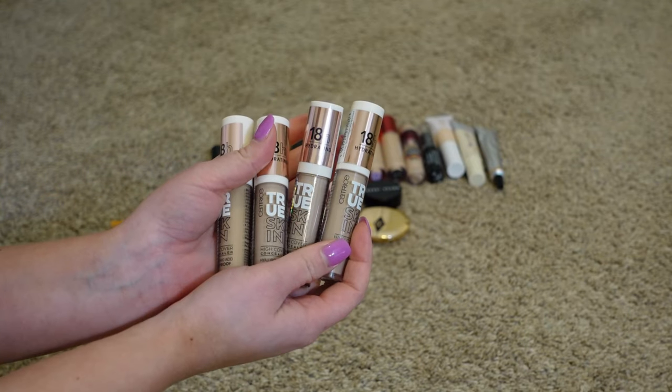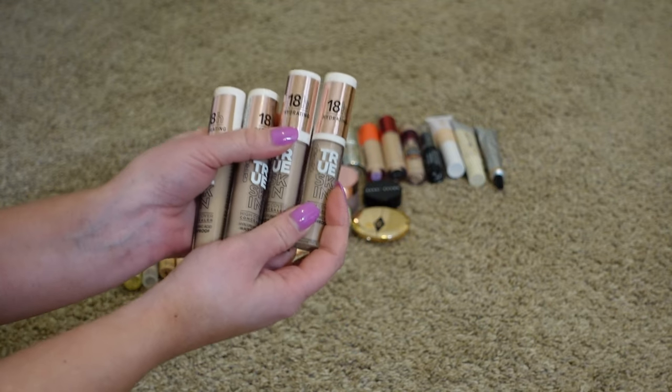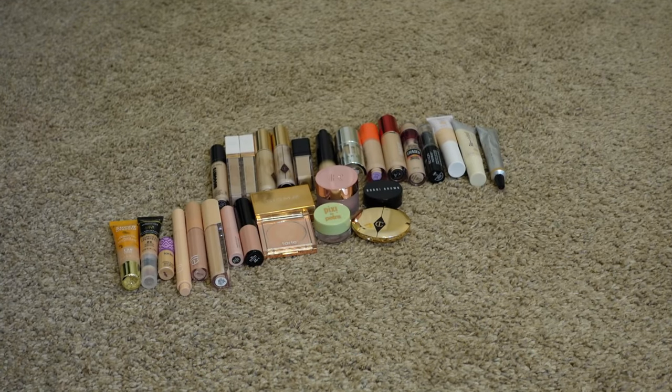Keeping all of these, this is my all-time favorite concealer. You can get it on Amazon or Catrice's website. It's $7 and so amazing. Great for sensitive skin too, in case you're wondering.